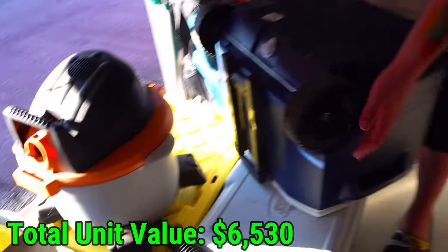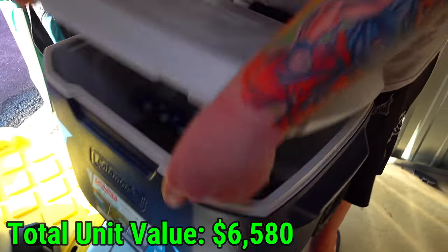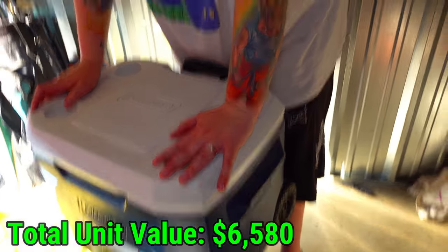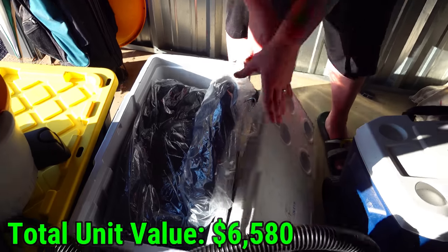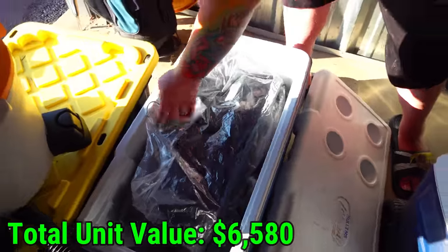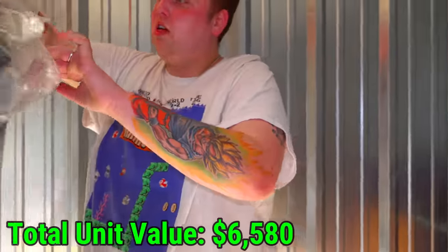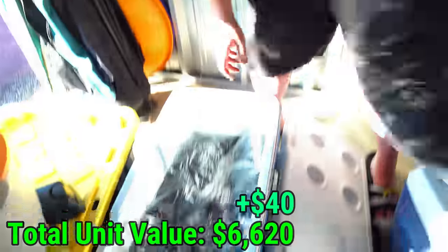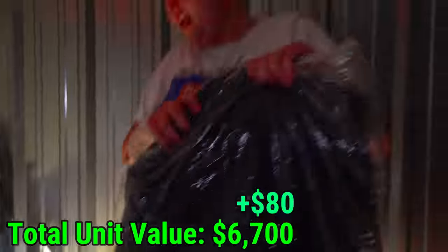By the way, did I find out there's a nice shop vac there? Yes. All right, this feels empty. Oh no, there's some rain boots in it. That's okay. That's just random. Set that over here. Let's go to this one here. Well, I didn't expect that to come off like that. This is some type of suit, a Jean Paul Germain suit. And another one, and another one. So 3 of the same suit.